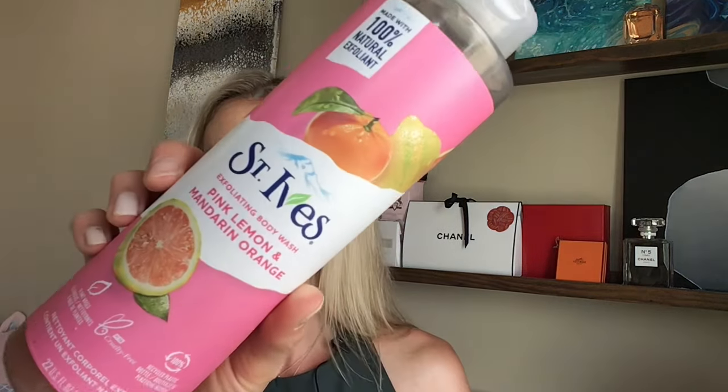And lastly is my favorite body wash that I have been using this summer, that I've discovered this summer, I should say, St. Ives Exfoliating Body Wash again. This one's pink lemon and mandarin orange. This is going to be your go-to grapefruit scent. Straight up, it smells like grapefruit. And I've mentioned before, but if you don't know, psychologically, if you smell grapefruit on a person, you just naturally think of that person as younger than they are.